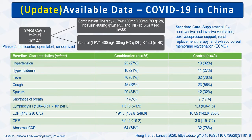As an update, this study was published in May of 2020 in the Lancet Journal. Hung and colleagues performed a phase 2 multi-center open-label randomized trial with SARS-CoV-2 PCR positive patients. Patients were enrolled in the combination arm, which contained Kaletra, ribavirin, please note the lower dose, and interferon beta for 14 days. Within this group, patients were then divided into less than 7 days of therapy where they did get interferon, and greater than or equal to 7 days where interferon was omitted to avoid its pro-inflammatory effects.